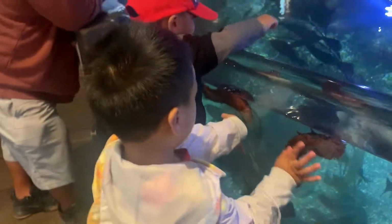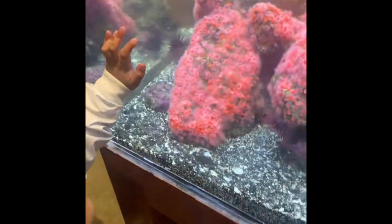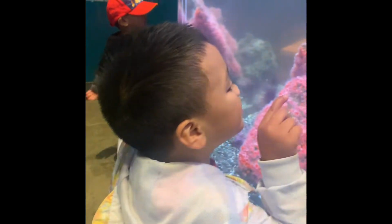What is that? It's a sea worm. A sea worm? Yes. A sea worm. No? Oh, look at the small starfish. You see it? Wow, look at them. How would it fall down? Because it's a different starfish? Yeah. That starfish is going back. Oh, to the fish.